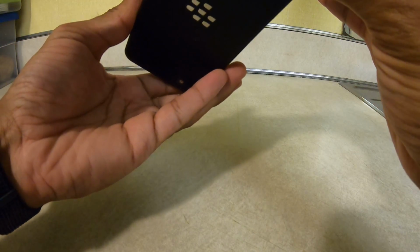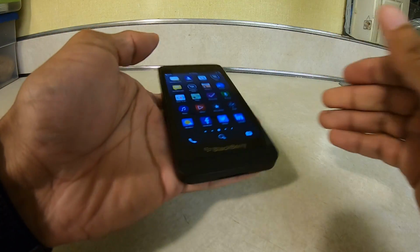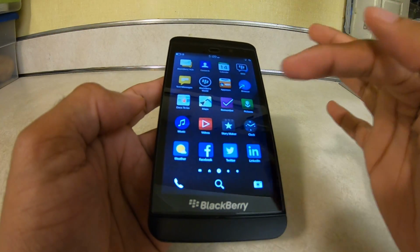So this phone, the back was made out of plastic. It wasn't as durable as an iPhone 5, but it is a tad wider.